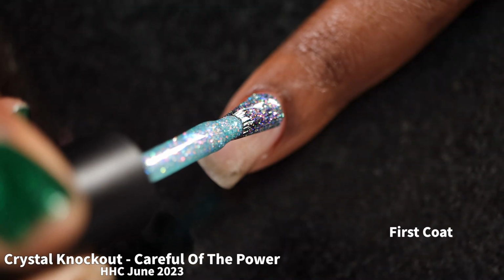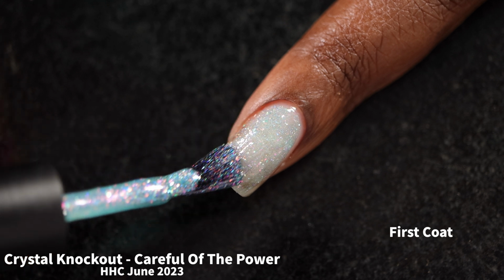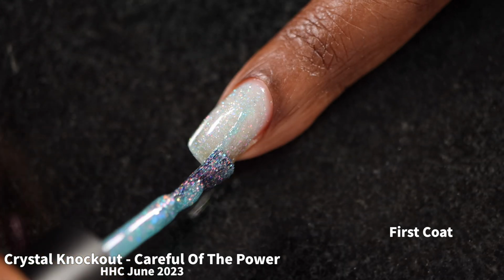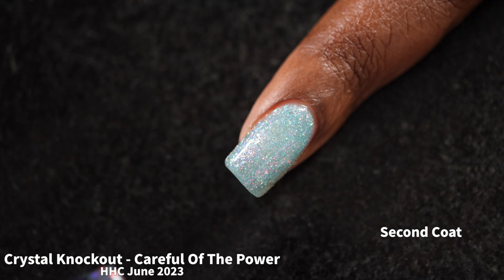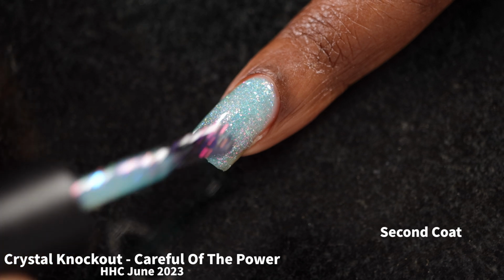Next up, we have Crystal Knockout with Careful of the Power. Crystal Knockout is starting a brand new theme of imaginary witches, and this one was inspired by The Craft. The brand describes this one as a light blue base with a green to purple color shifting shimmer, hollow microflakes, silver reflective glitter, and iridescent flakies. It is priced at $12.50 for 15 ml and has no cap.